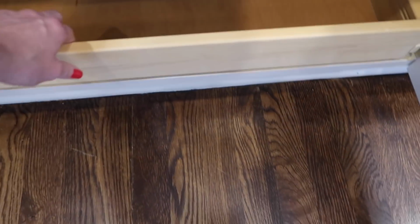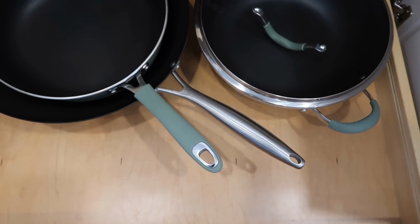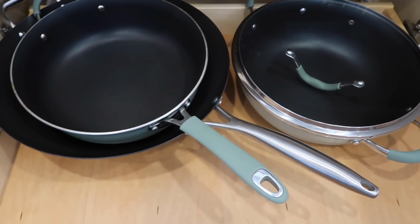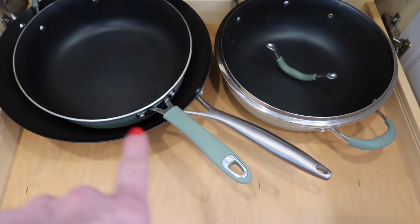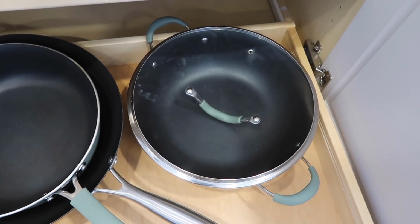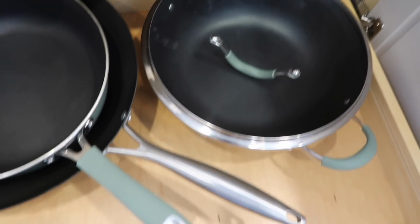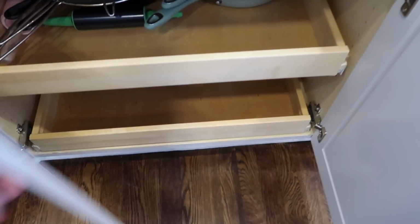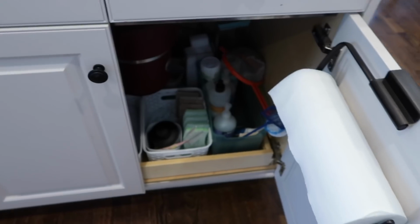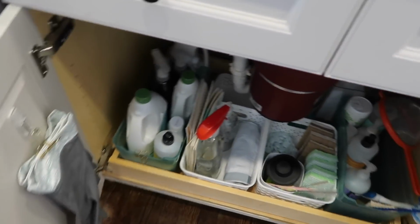And then under that is where I keep my bigger cooking pans. So I've got my wok. This is just a really deep pan, and then that is one that does not have the normal handle there. Then under here, I just have all of my general under sink stuff.